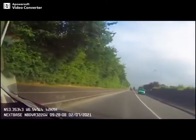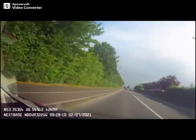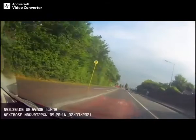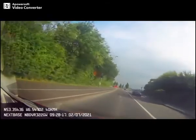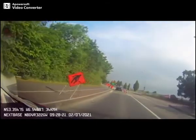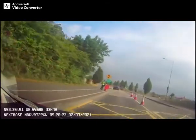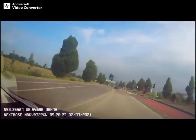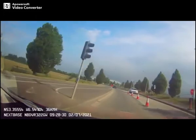Up to a stop-go system up here where they're doing some road work, so it's important to be aware of that and the changing sign there. So I'm just going to gear 3 when I'm going through the road works there. Okay, then you can move on.